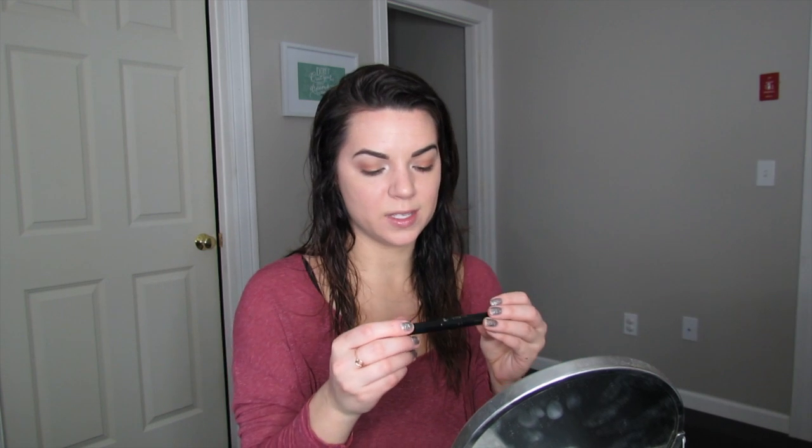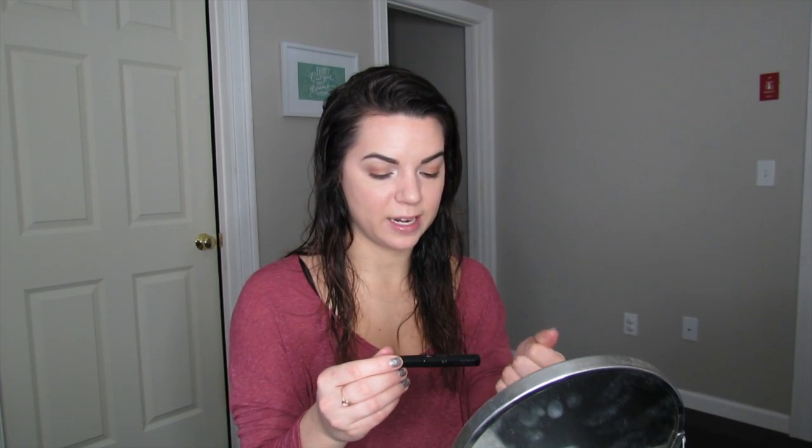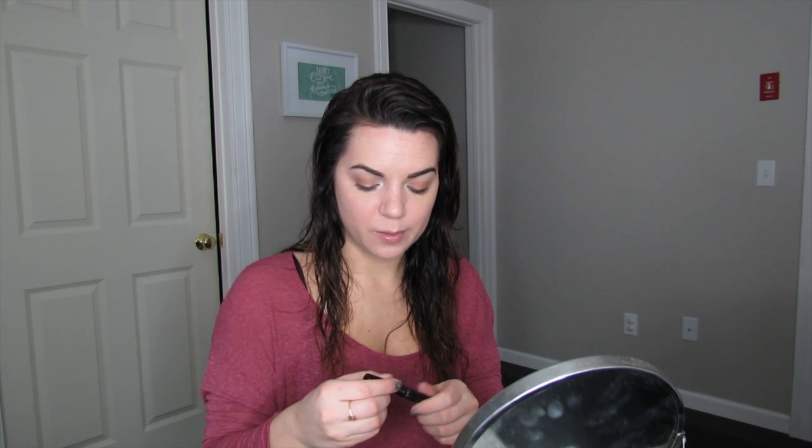So for liner, I've been using, and I don't really love, this is the NYC Liquid Eyeliner, and it's kind of all rubbed off. Just like a really cheap product. I was in need of a gel eyeliner and they didn't have the one I typically buy, so I picked up this one. Figured it was like $1, so if I hated it, it wasn't a big deal.